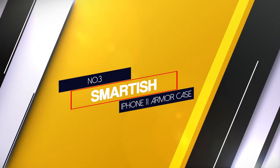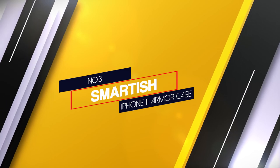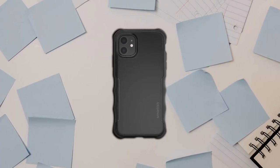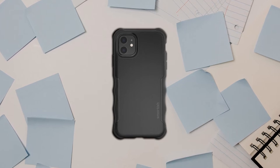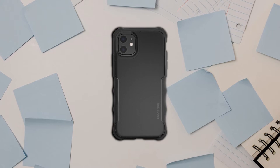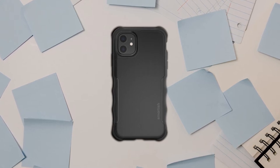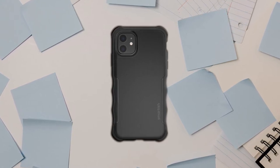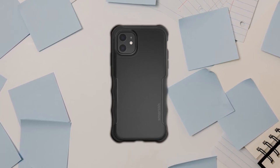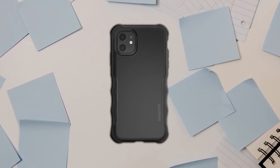Number 3. Smartish iPhone 11 Armor Case. It's easy to find plenty of grippy protective cases out there, but few are as impressive as this one. Smartish textured the rough but rubbery exterior for additional grip, and the case maintains a fairly slim profile even with all the grooves and the corner air pockets for additional bounciness.